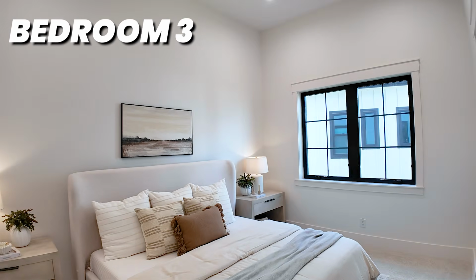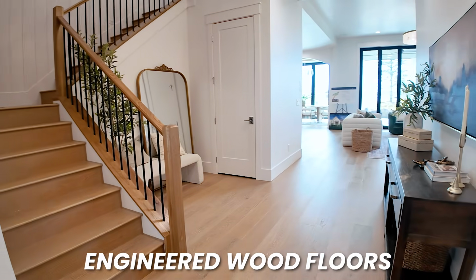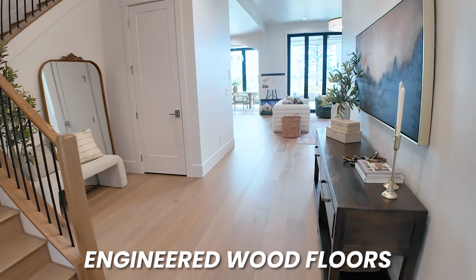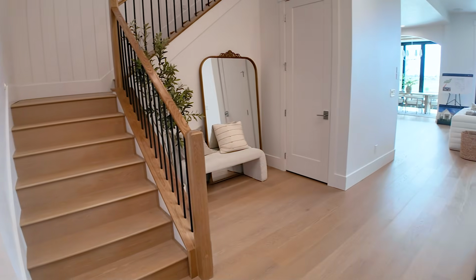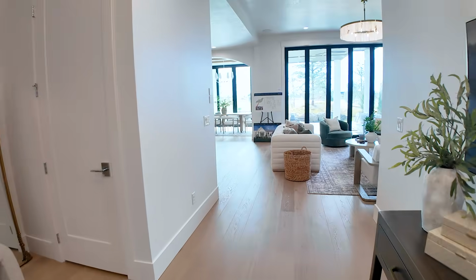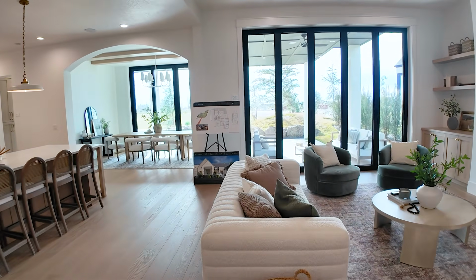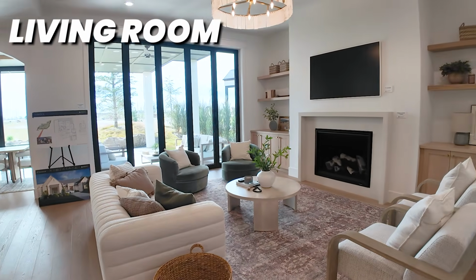This is your other secondary bedroom down here on the ground floor. And let's go ahead and get right into the main living areas. Now, as we move through here, you're going to notice that there are engineered wood floors being used throughout this home. Now, this builder builds spec homes and full custom. They also can modify existing floor plans. So if you find a floor plan that you like with them, they can make modifications to that, or they can go through the entire design build process with you.